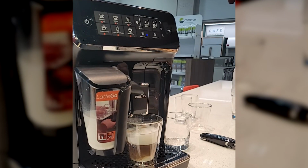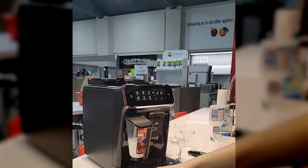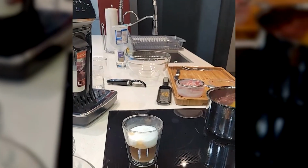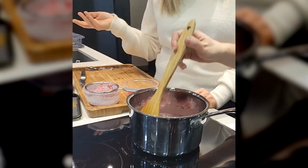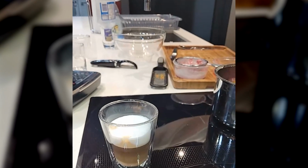Yeah. So that is the cappuccino. It's a nice little 6 ounce. All right. This is getting to a good place. That was easy. I just pressed a button. Yeah, it was one button. I pressed cappuccino. Well, you did the strength.